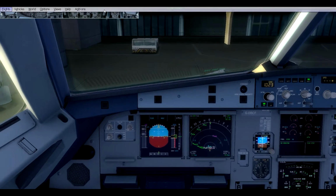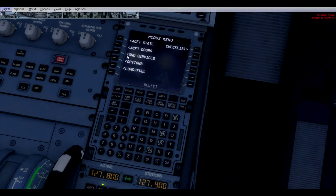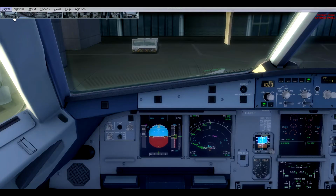So let's go over to the doors page and close some doors. I mean, what else are we going to do? And they'll get on with their job. Before start checklist. Windows and doors. Closed and locked. APU. Set on. APU bleed.